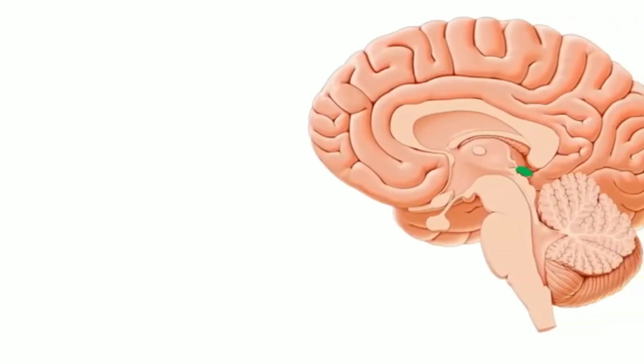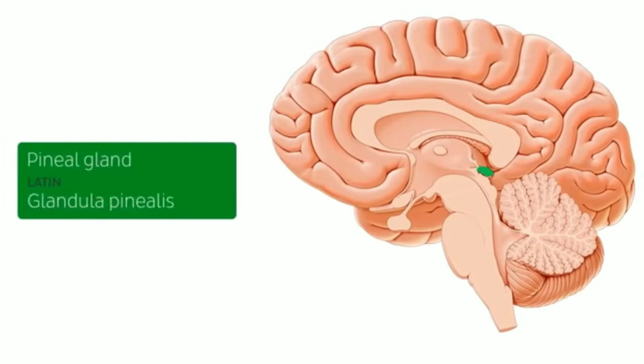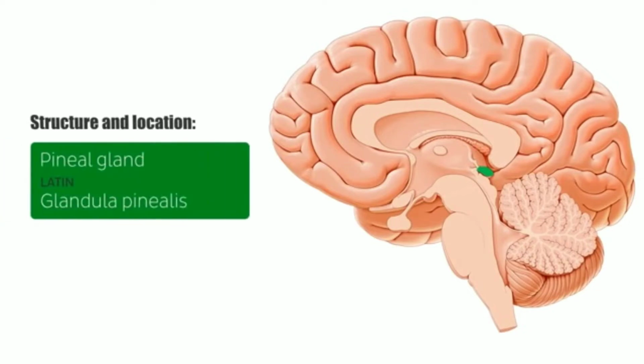The pineal gland, its structure, location, function, and blood supply. So we're back with our medial view, sagittal section of our brain, where we can see the pineal gland, which is our topic of discussion for today, highlighted in green.